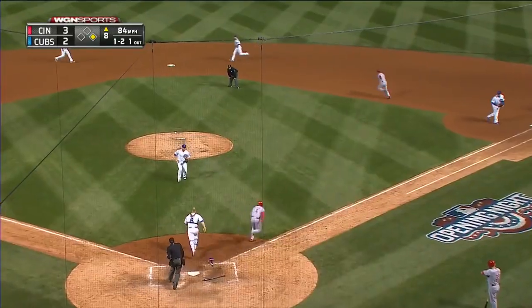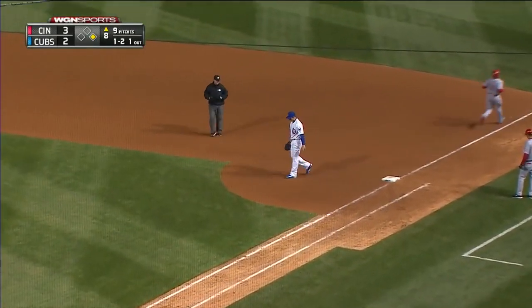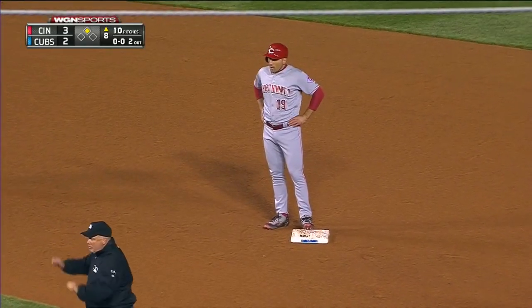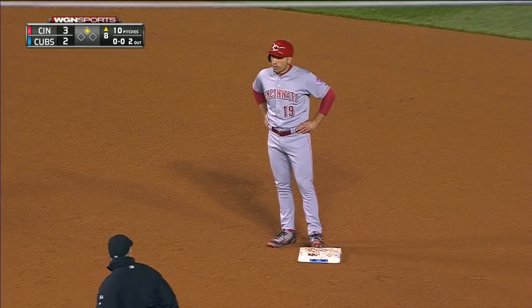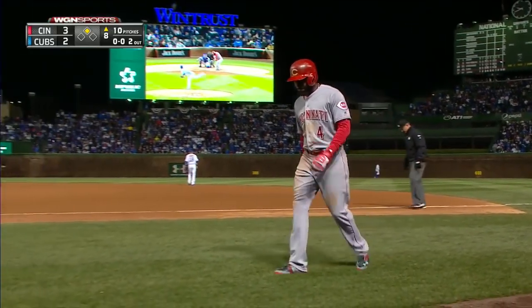Check swing, ground ball back toward the mound. Ross, the catcher, picks it up, throws to Rizzo at first in time. Phillips is out on an excuse-me swing. Safe at second, however, is Votto. With 2 down, it brings up Devin Mesoraco.